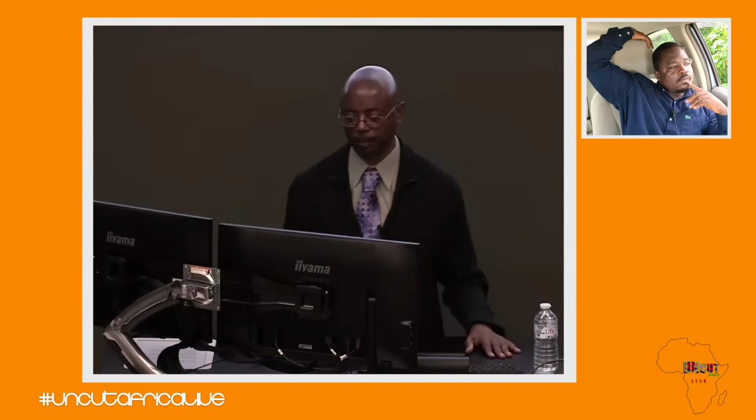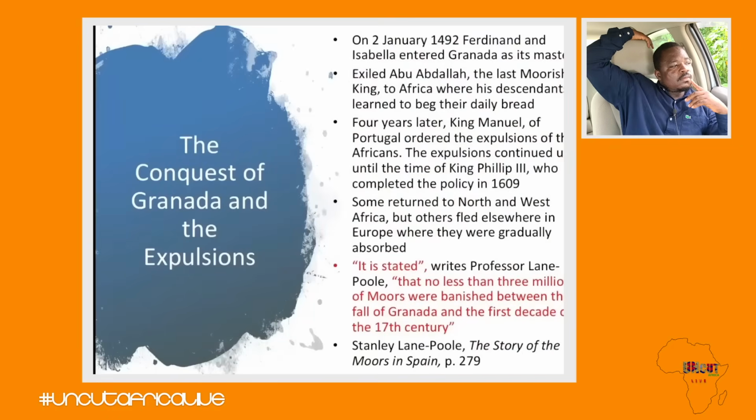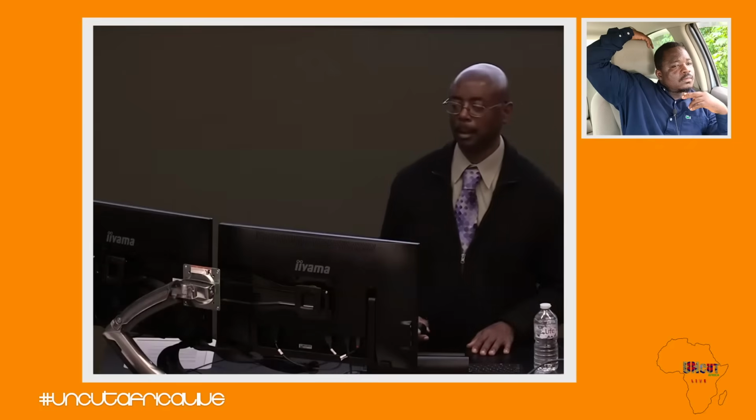It is stated, writes Professor Lane Poole, that no less than 3 million of Moors were banished between the fall of Granada and the first decade of the 17th century. They were cleaned out. All right, now the question is how do the Spaniards remember this?